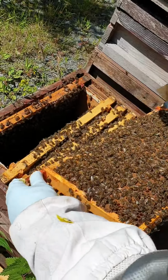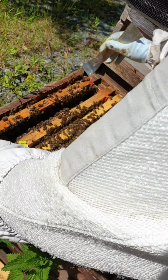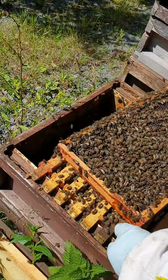So there we are. No difference with the size of the queen either. No. You can have a huge queen or a little queen from either. And you can have a little queen who does phenomenally well.